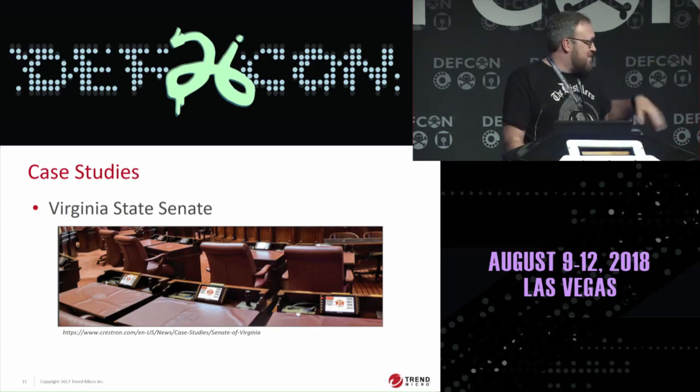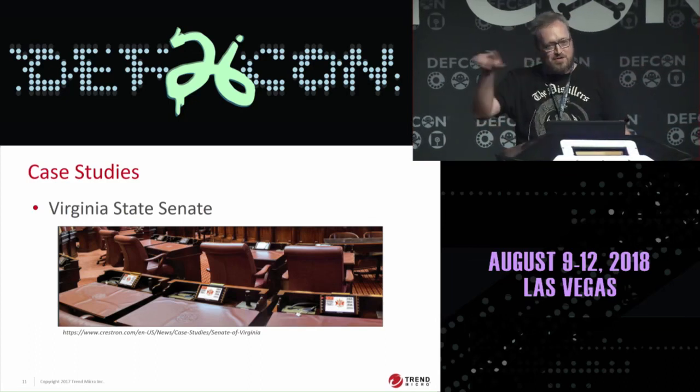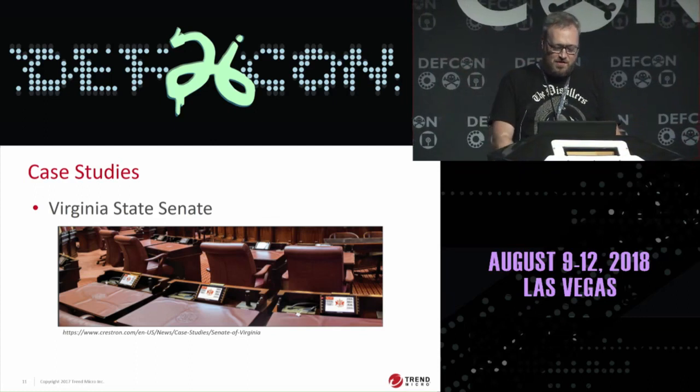I liked this especially because in the case study they were trying to do the secure voting angle, like you want to make sure your votes are secure, blah blah blah. Use Crestron.